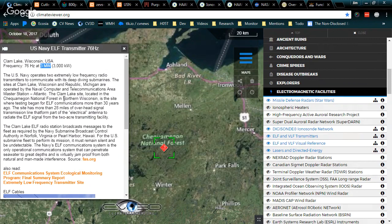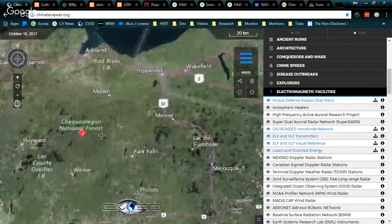It goes to the bottom of the ocean. It goes to the top of the tallest mountain. So that is an ELF signal that's so powerful that it transmits through water, bone, and stone. Around Clam Lake, Wisconsin, and Republic, Michigan, this is collectively called Project Sanguine.